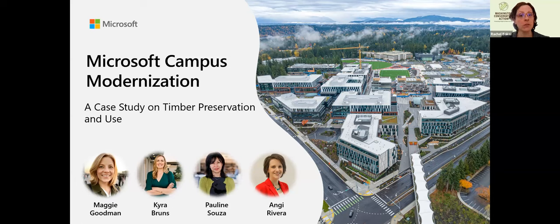So in today's presentation, we're excited to highlight a specific construction project with a focus on sustainability, a Microsoft campus modernization project in Redmond, Washington. Owners and developers like Microsoft are increasingly pursuing green building with a lower carbon footprint, matching their own commitments and values.